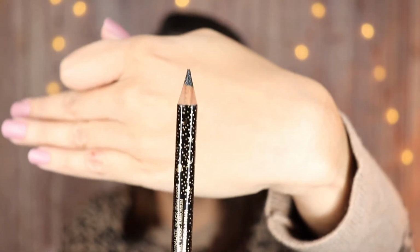So let's see if I can get this open. Okay, so I was able to get all the packaging off. It was actually quite hard, but like I said, they have this whole black and gold theme going on and it's really cute, but it's just a plain black eyeliner, which I appreciate. I feel like I could never have enough black eyeliner, but the cool thing about this is that it actually has black and gold glitters in it, so this is really pretty. I like this. I'll definitely be using this for the holidays, maybe even for my birthday, who knows.